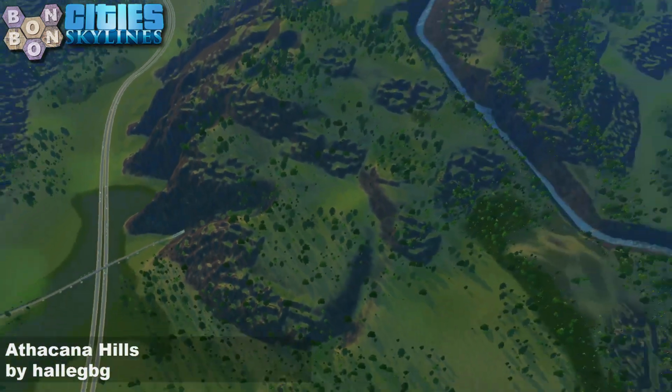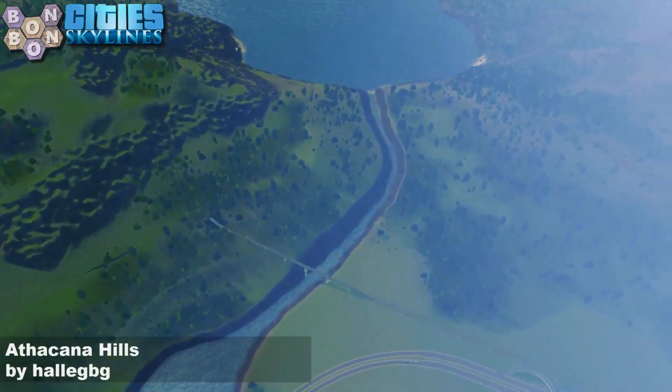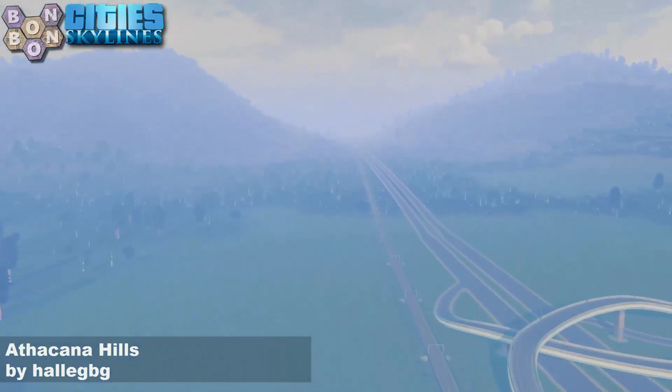Anyway, then we head into a tunnel. Tunnel exits off in towards the fog over here, and we can make our way to the edge of the map, which means we can do an intermission and then come back for the shipping.